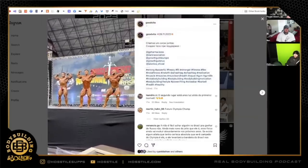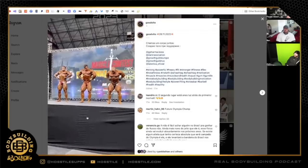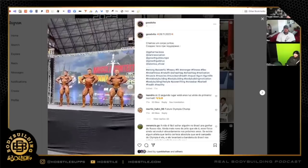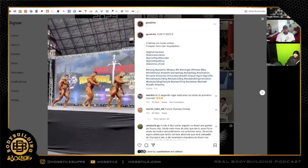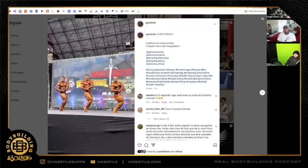He doesn't look as big standing next to other guys, though. He's still quite short, right? He's still pretty stacked compared to them boys. He's not killing this guy right here. His legs are quite a bit bigger, and his quads are pretty, but he's not destroying them badly. I want to see him next to Nick eventually. I think you're going to see that.